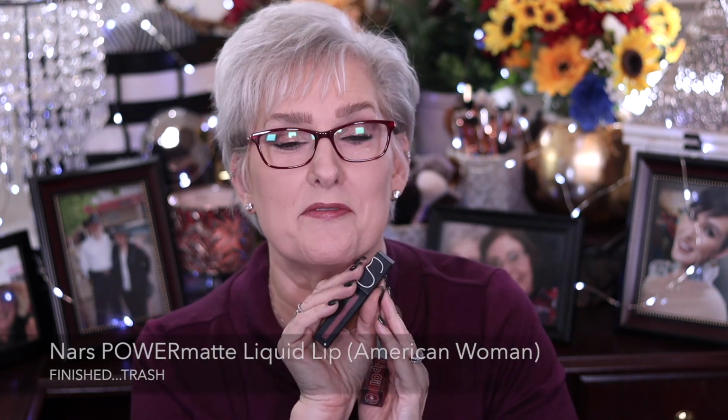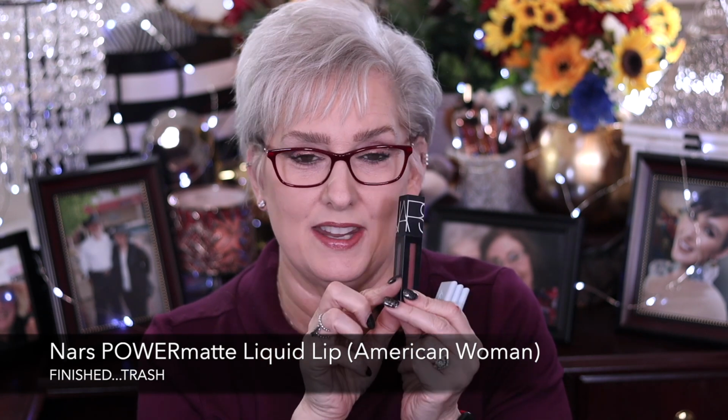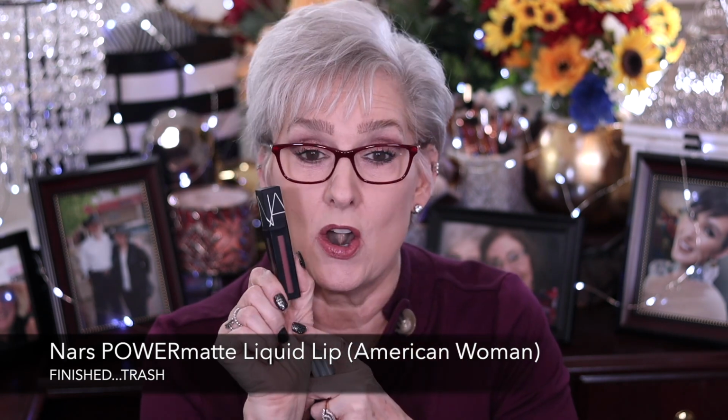Finished up this Mercier Balm. As you can see, I dug it out of there. I'm so proud of me. I finally finished up the Nars POWERmatte in American Woman.